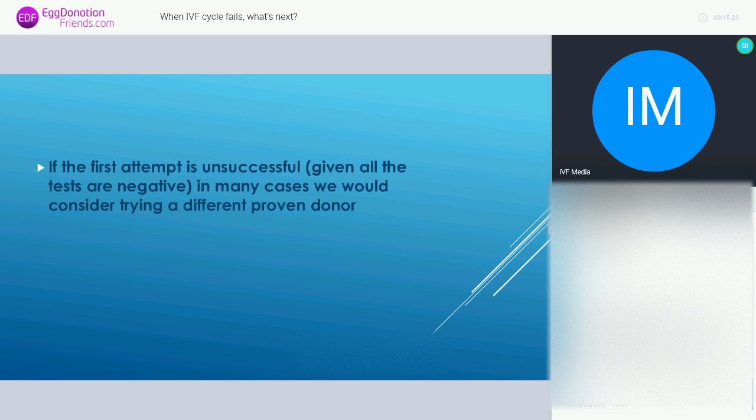Of course, we need to keep in mind that if the first attempt with egg donation treatment is unsuccessful, given all the other tests are negative, in many cases we will consider trying a different proven donor.